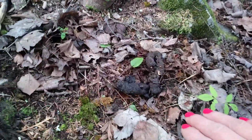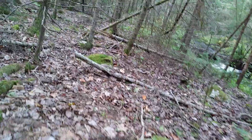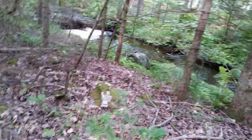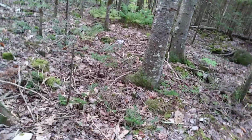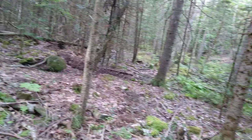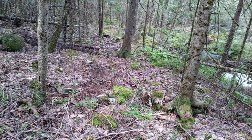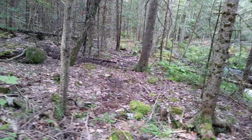Just saw some sign of coyote out here. You can see that's a coyote dropping. I also know, like I said in the other video, that we do have bobcat out here, so I am aware. I'm not worried. I'm not scared, but I am aware. And I also know where the bobcat is denning, so probably staying away from that area is a good idea.